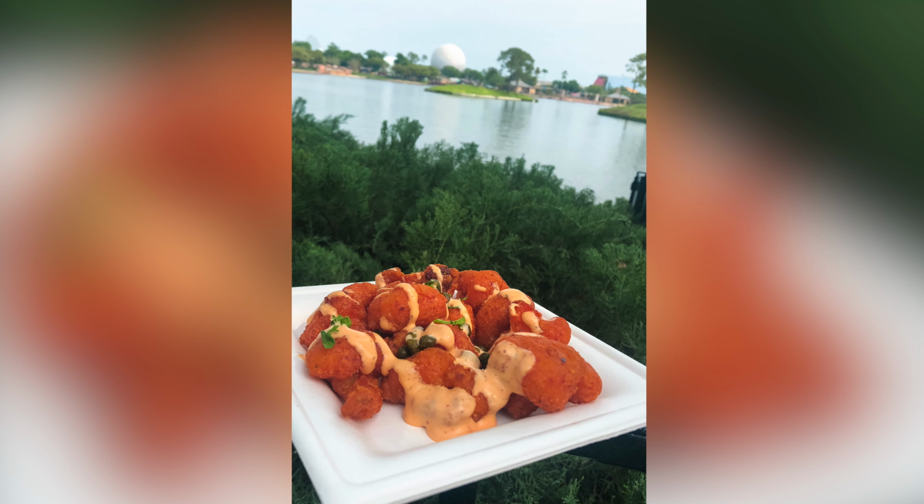So after that, we walked over to the Morocco Pavilion and to the Taste of Marrakesh and got some fried cauliflower. Fried cauliflower has capers, garlic parsley, and chili ranch sauce. This was probably my favorite of the day. My wife was like, oh, let's get it. And I was like, fried cauliflower, really? Cauliflower. But my goodness, this was so delicious.